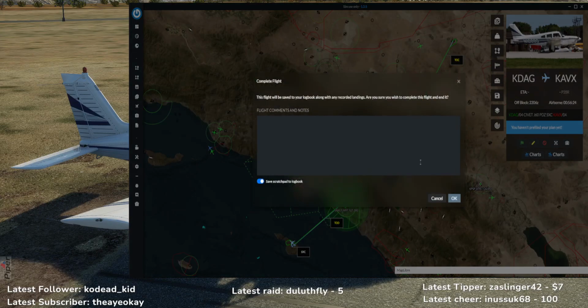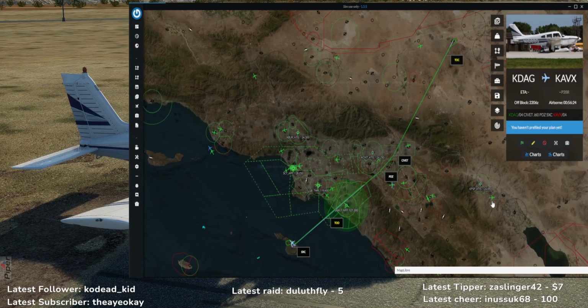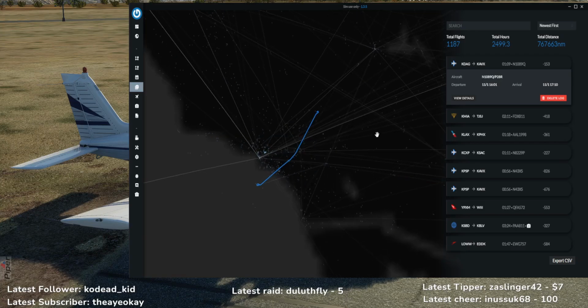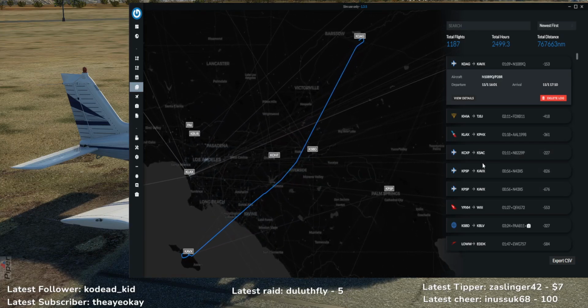Okay, so we'll complete the flight. Give it a second, and then we'll pull it up. You can see our other two attempts down there, 826, 676 feet a minute. Horrible, horrible landings, folks. That's why we're doing it again, to make sure we get it decent with them. All right, there's the route we took. Just a fun run, and you can see the little VFR pattern we did at the end.